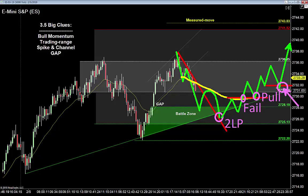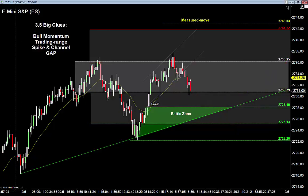Traps, of course, because I don't want to buy into the high, right? I don't want to buy into that high. I'm going to buy low, buy with a trap low. I'll tell you, trap patterns are one of the most effective patterns when you don't have a lot of open space to trade with. And so as we go lower here, 1, 2, failure, pullback, right?